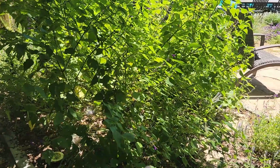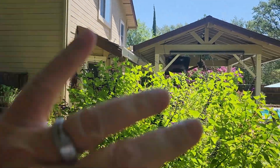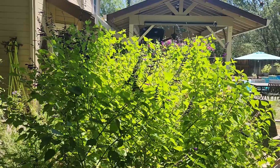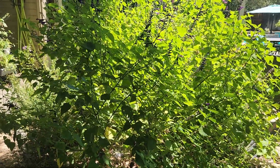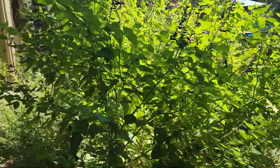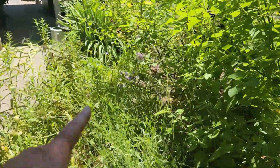They really support a ton of pollinators. I mean, you can see all the carpenter bees are on them. The carpenter bees love this one. They don't go visit the other one as much as this one. So I maybe will just sort of try to trim when and where I can. But it's really thriving. My Gara is looking beautiful.